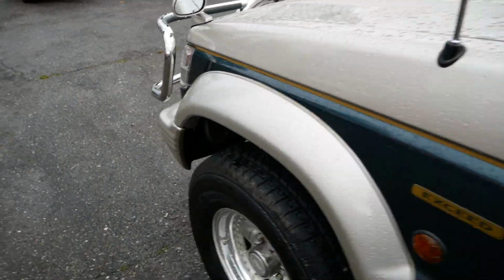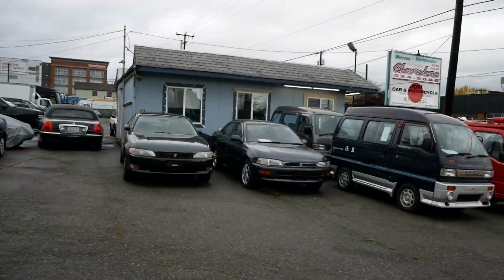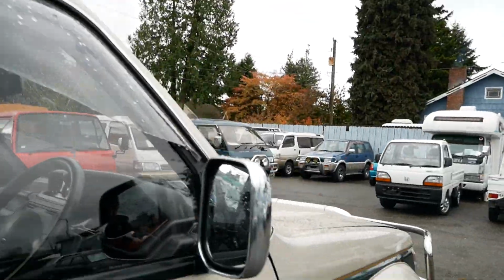And then we can check out actually underneath. Underneath it looks pretty new. It's as it should look, no rust. And the engine bay is the same story. It's actually pretty impressive.